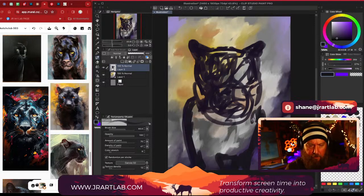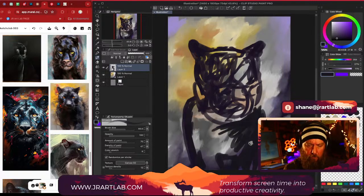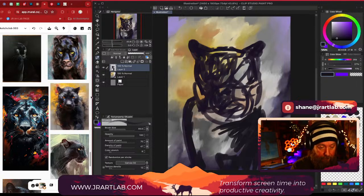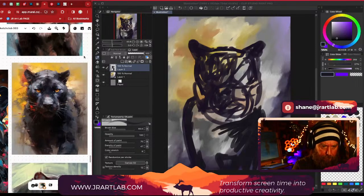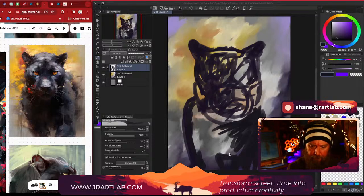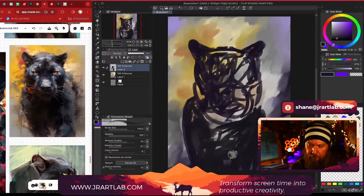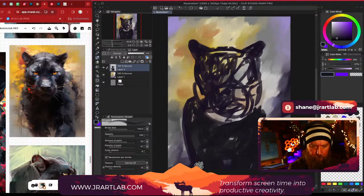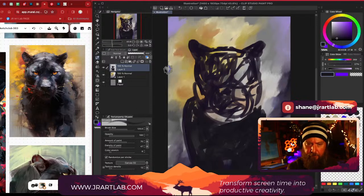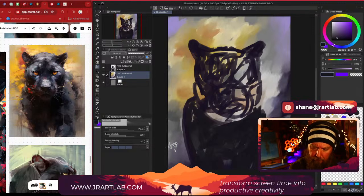I like this leg coming in front here. I'm just gonna pop back to my brush layer, my base layer, and blend that out a bit there.